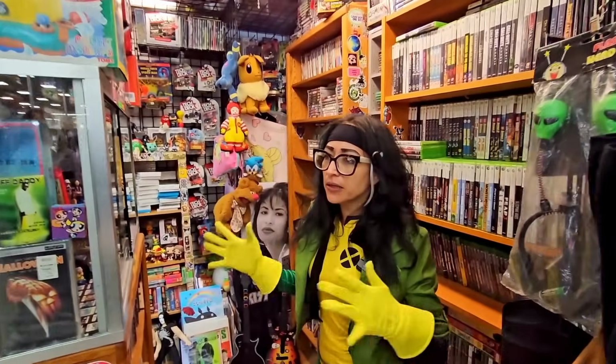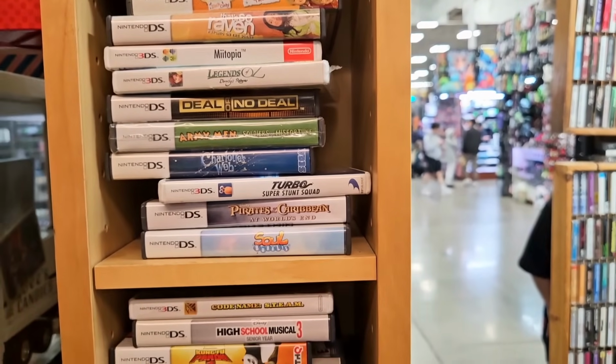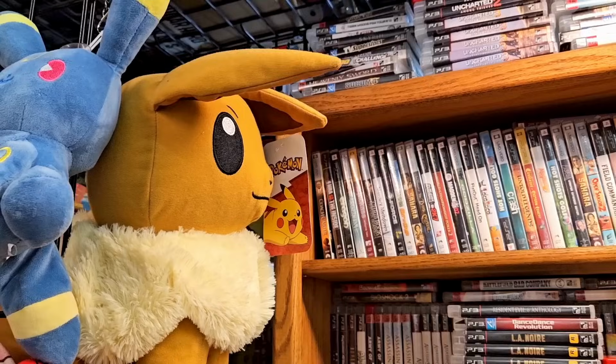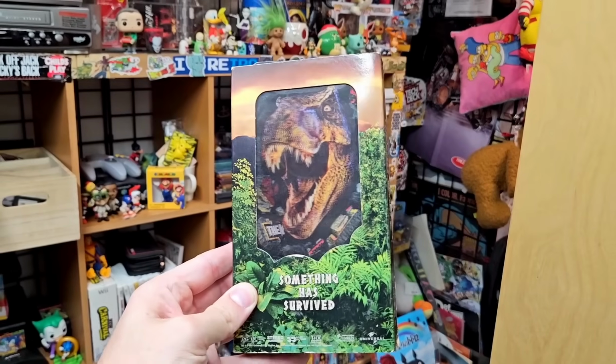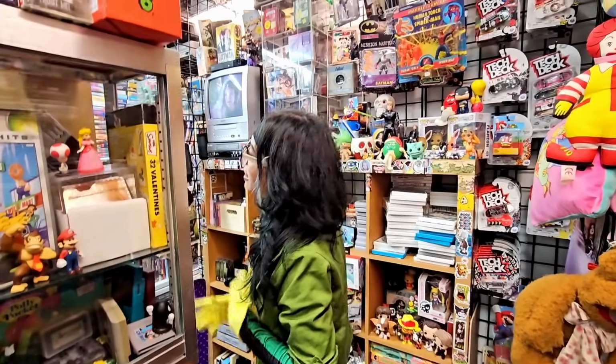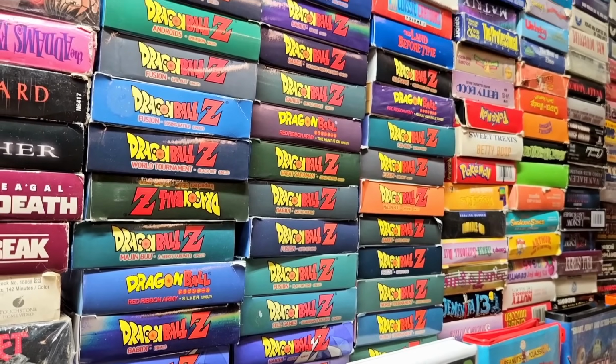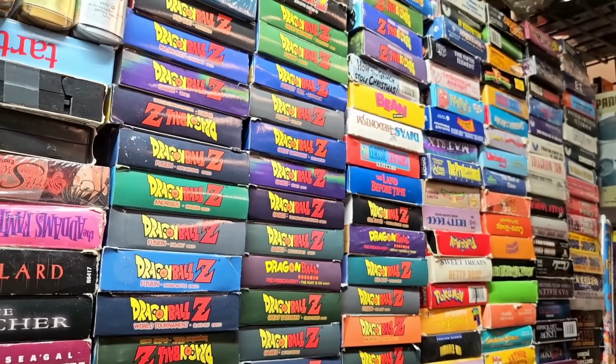Sure, all of us have at least a unique little style. Mine's vending different types of retro games, retro toys, basically anything you had when you were a child. I'm trying to bring back that nostalgia of your childhood. That's why I set it up so it looks like a bedroom almost. We have cassettes, we have DVDs, VHSs, a little bit of everything here.